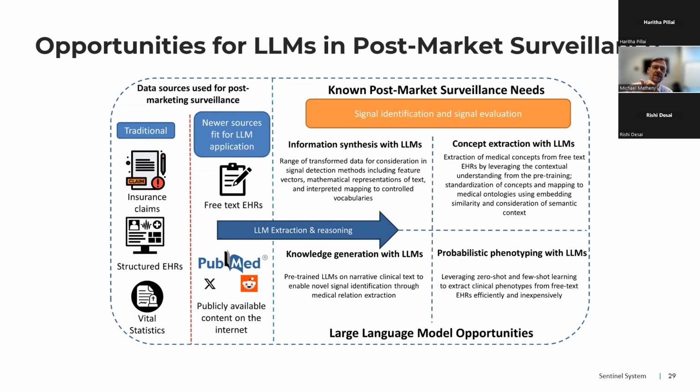So one is information synthesis, which is essentially taking a group of information from adverse events, from medical corpora, and synthesizing that information into a summary relevant to the analysis at hand. There's concept extraction, which has been around for a long time. The more UMLS based, machine learning based natural language processing tools have been working on this for a long time, but LLMs also have an opportunity to expand this using a variety of different technologies.